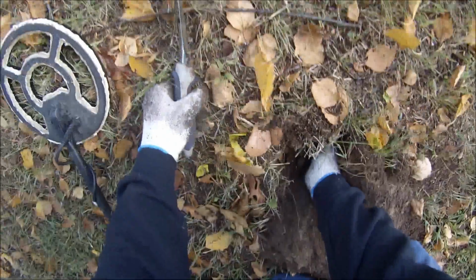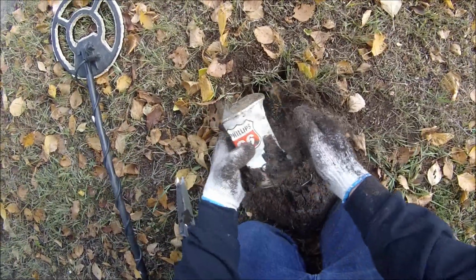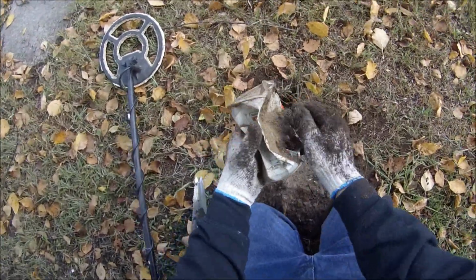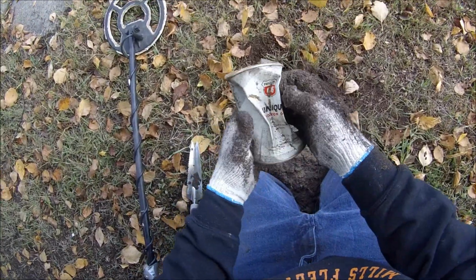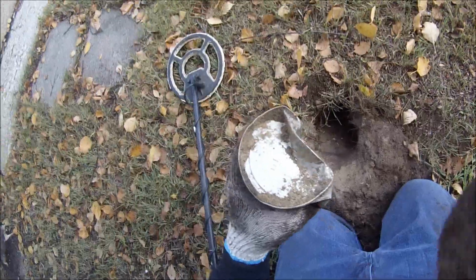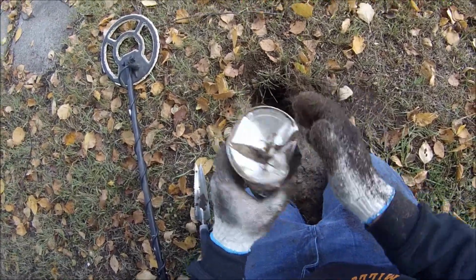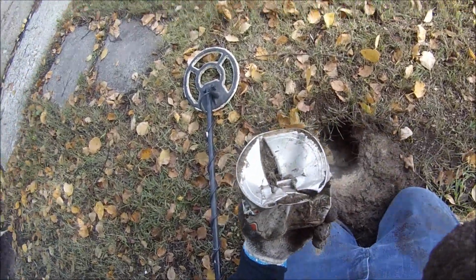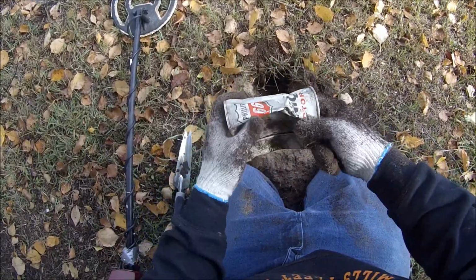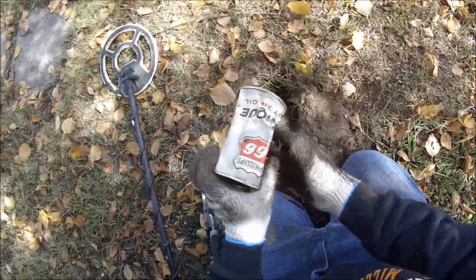And bend it back and forth till it comes out. Yep. Wow, it's an oil can. Ain't that something? That's a first for me. Holy cow. Wow. Have to see if I can pop the sides out when I get home. I bet I could. Man, that is awesome.